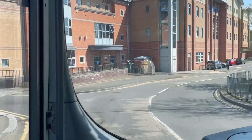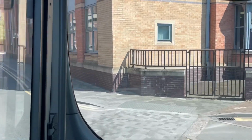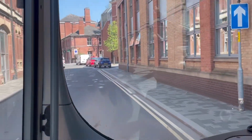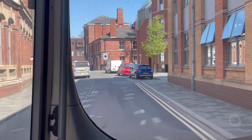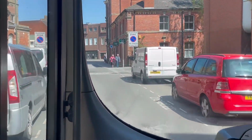And to the right of me is Kidderminster's Library, and on the left-hand side is Kidderminster Town Hall. So Kidderminster Town Hall is on the left-hand side.